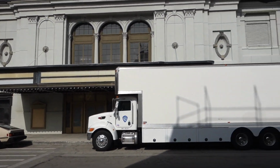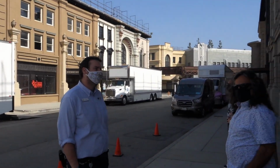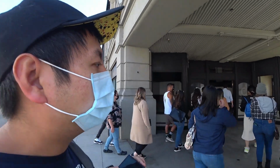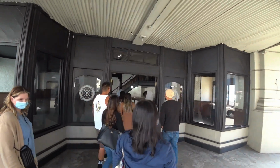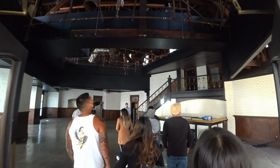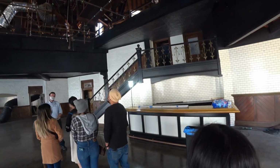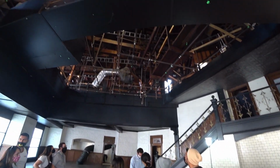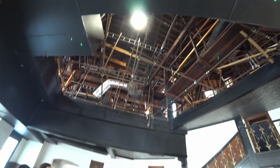New York Street was actually 2019 Los Angeles in the neo-noir thriller Blade Runner from 1982, starring Harrison Ford. Actual set that you can go in. Oh, it's a hotel lobby. All right, and welcome to the one and only practical set here on New York Street.